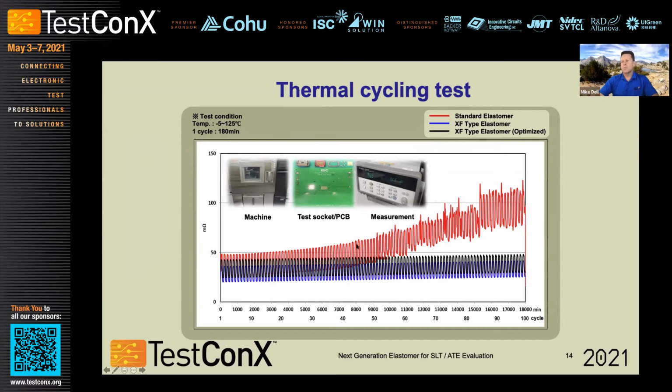So the red would be our normal elastomer. This is our standard no air pocket kind of elastomer. And this is a very common trend, right? As we go through 100 thermal cycles, you can see the resistance is more than doubled. This is not from a lot of device insertion. This is just one device in one socket compressed one time.